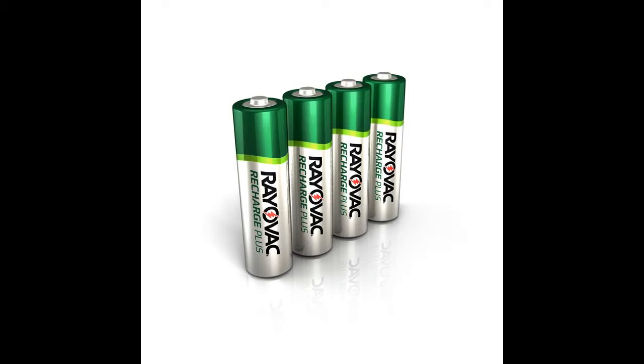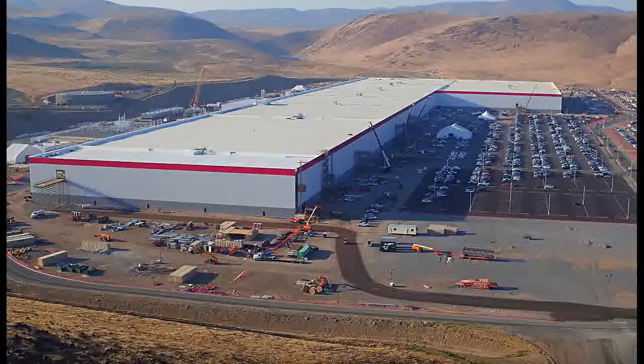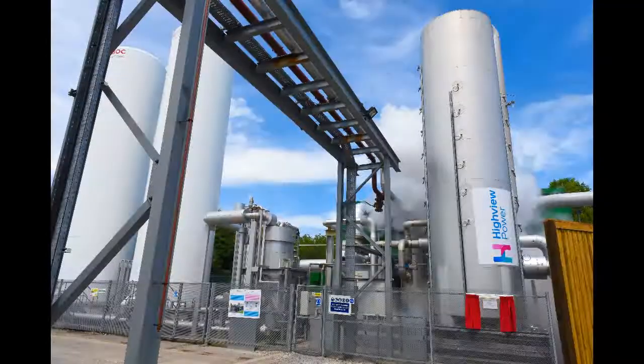Now, batteries can help on a small scale, but they probably don't deserve the quantity of hype that they get. So there must be an alternative when it comes to large-scale and long-term energy storage. The first one I'm going to talk about is Highview Power's cryogenic energy storage.